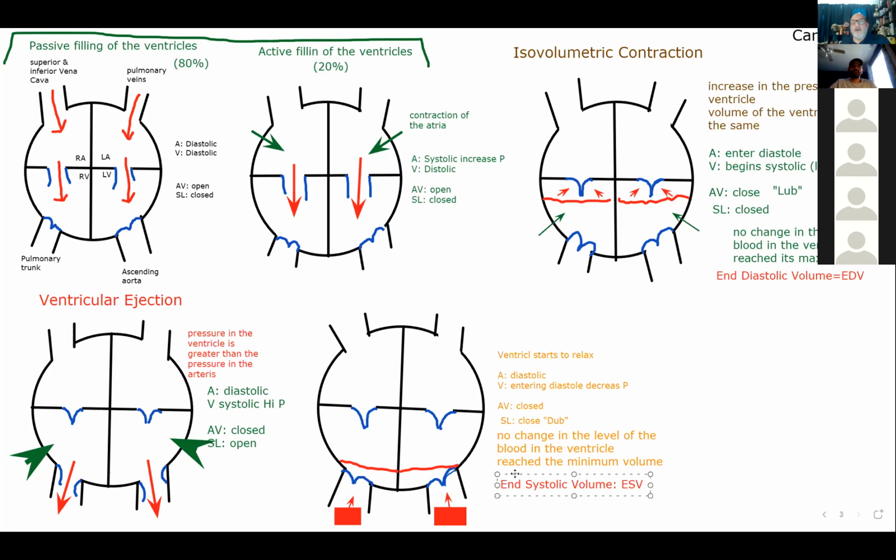Now, notice once again, the heart is relaxing. So we are getting a decrease in the pressure of the ventricle. But is the volume in the ventricle changing? No. Stays the same.